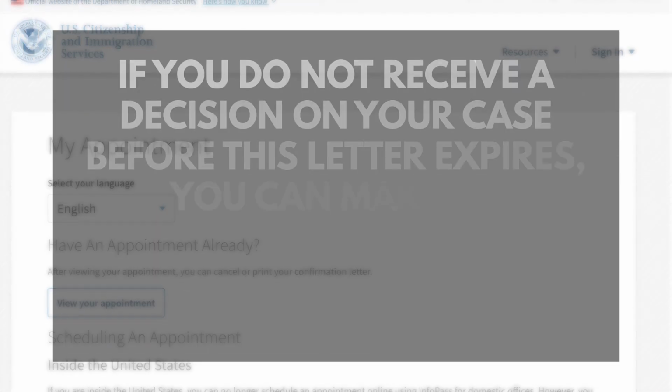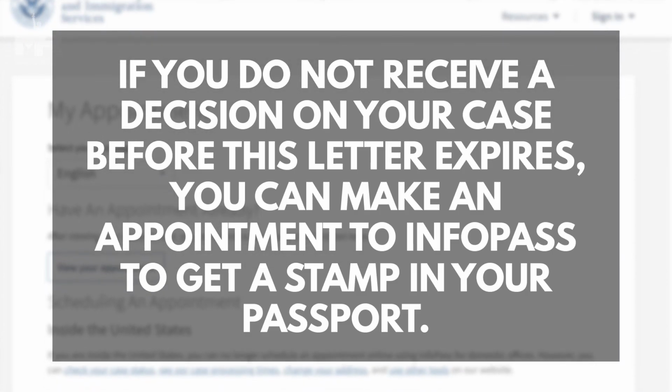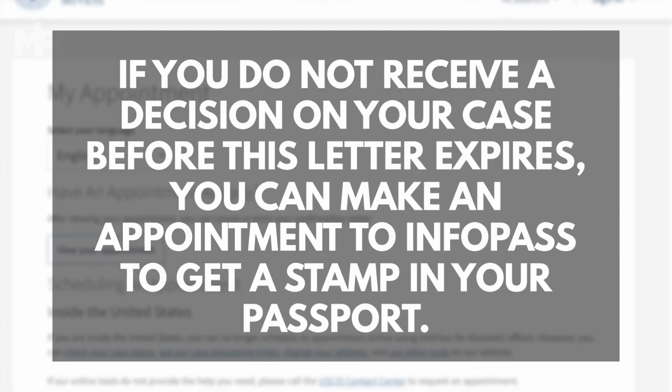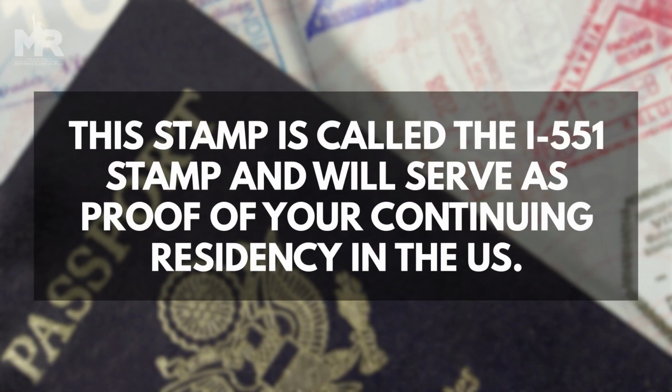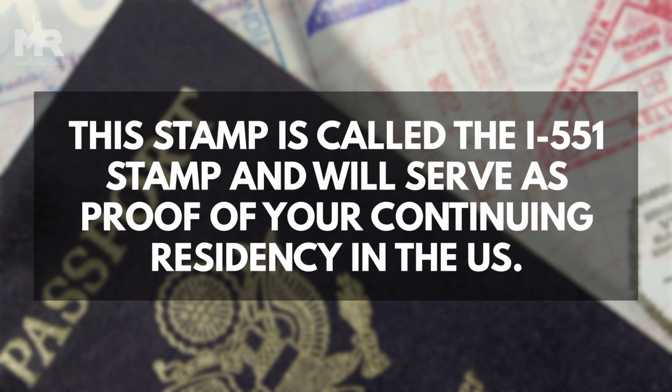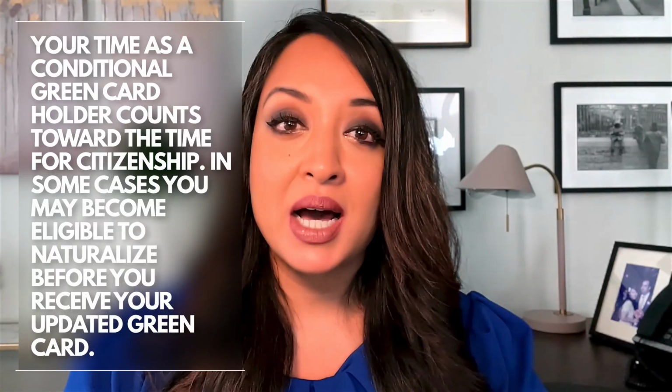If you do not receive a decision on your case before this letter expires, you can make an appointment through InfoPass to get a stamp in your passport. This stamp is called the I-551 stamp, and it will serve as proof of your continuing residency in the US. Once you have your permanent green card, all you need to do is show it when you travel or to show proof of your ability to work. You must make sure that you renew it before it expires or apply for citizenship when it is time. Your time as a conditional green card holder counts towards the time for citizenship.